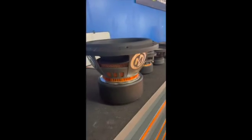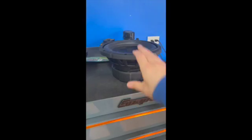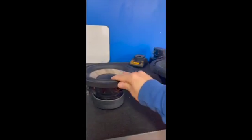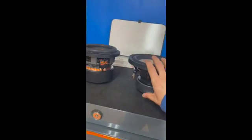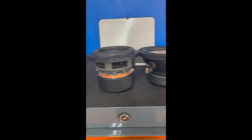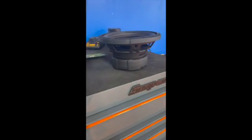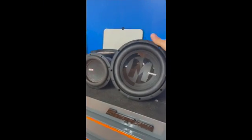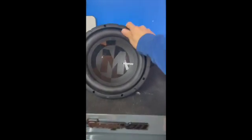So the first thing is, I'm going to flip this around. We got an array of subs here, and you can see this sub here is about 300 RMS, and this one here is about 250 RMS. So these are pretty equal, they look equal. But this guy here is actually not much bigger than these. It's actually smaller than this one. I flipped them around so you can see, it's clearly a lot smaller, right? We'll go back to how we were.